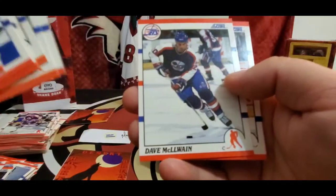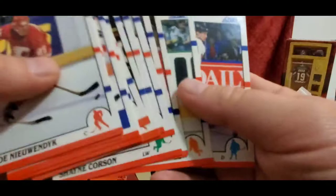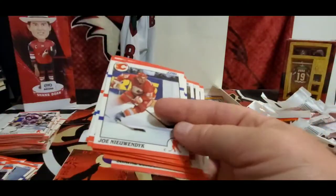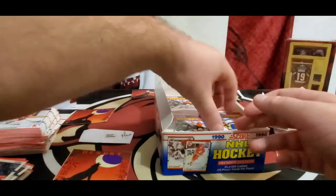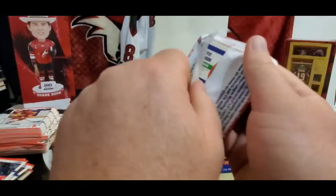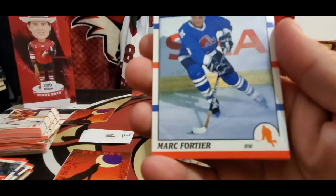Mario Lemieux, Dave Manson, Shane Corson, Craig Janney, another Coyote eventually, Daniel Moreau, and a Jeff Chychrun again. Maybe I can get his son. I actually got to meet the Chychrun family when I was in Florida at the Tampa Bay game. That was kind of a cool experience. Getting to talk to them for a little while, and I was actually wearing my Chychrun autographed jersey at the time, so they really loved that, and they got a picture of me.